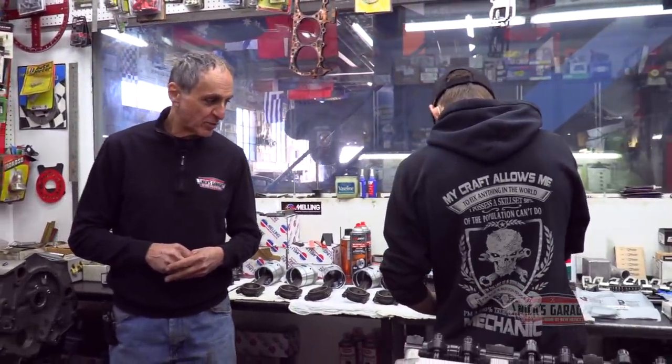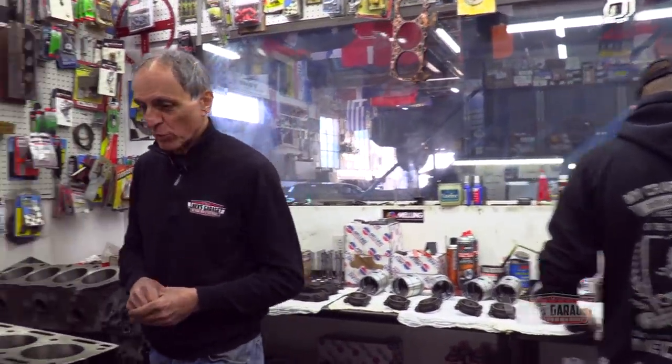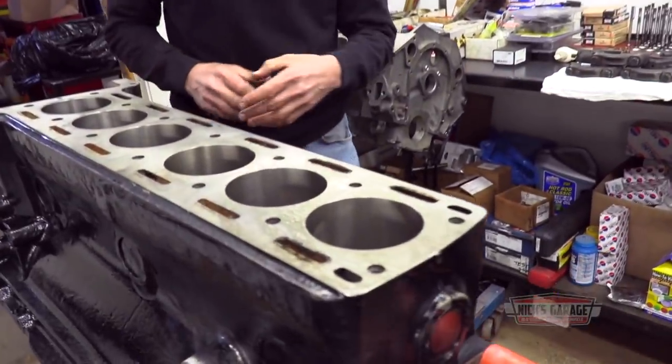Number one. So well, if I stay tonight, we'll see if we can put the short block together. And then we're going to measure the crankshaft, the bearings, and all that. We're going to do this more simply. When we put the crank in place, we're going to use some plastigauge.